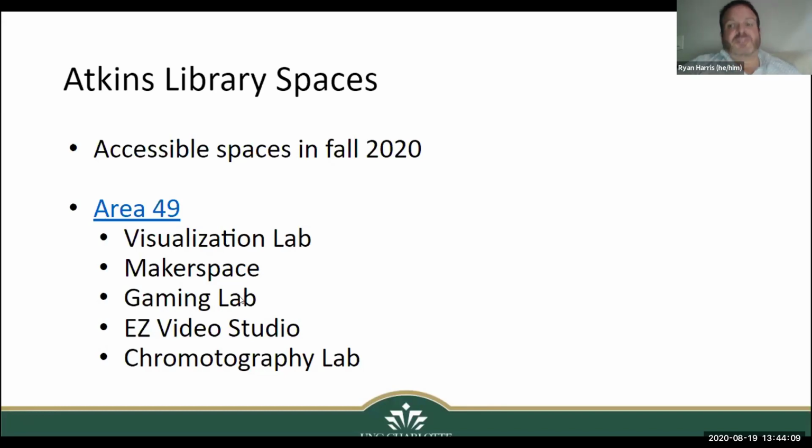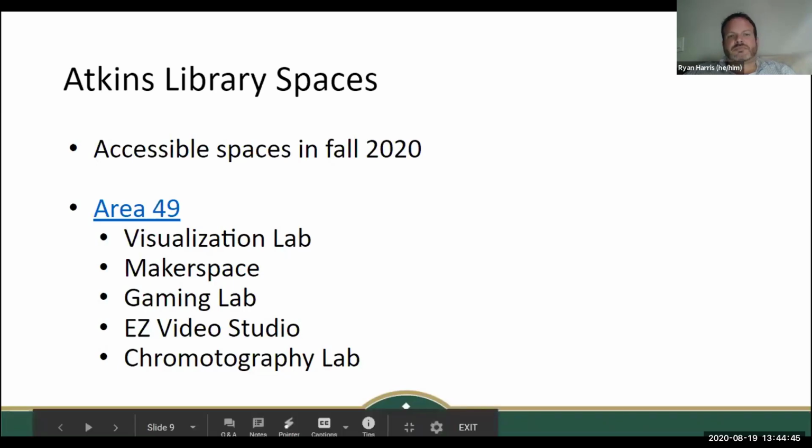We have the Easy Video Studio. This is a space that you all in particular might be interested in. It's a space where you can actually record yourself. And really all you have to do is bring your computer, not even your computer, you could just bring your USB drive, pull up a presentation and it records yourself. That is only going to be available for academic use, be it for classes or for faculty wanting to record lectures. We also have a chromatography lab, which does 3D imaging of images. So these spaces are all available. If you want to find out more, you can go to the Area 49 page on the website. And these are also spaces that can be integrated into your instruction during the semester as well. And you'll hear more about that a little bit later.